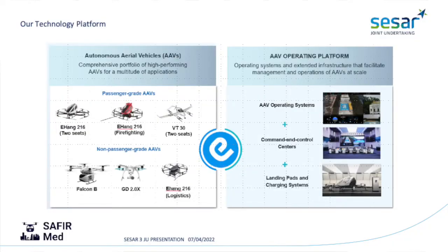The third one is our new edition, the VT30. It's also for passenger transportation, but for long-range passenger transportation. Its range is around 300 kilometers, and it can carry up to 2 passengers with 2 suitcases.